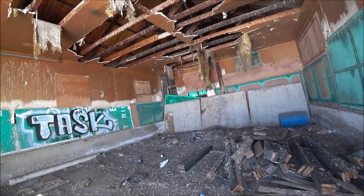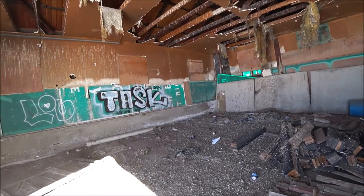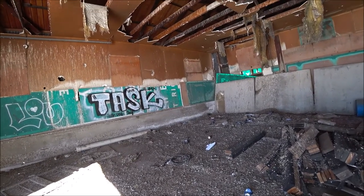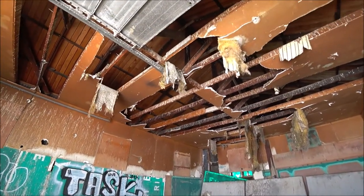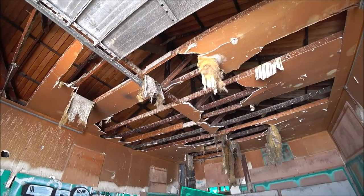Well, it's filled with poop. I don't know if this is from rats or other animals. There's feathers in here, so birds were probably nesting. Oh yeah, you can see there's a lot of bird waste on those beams.